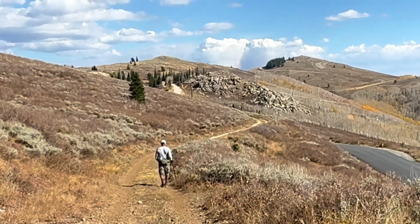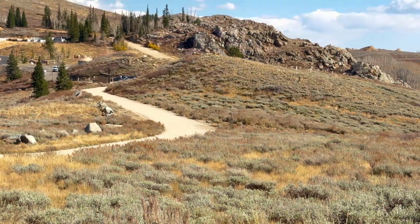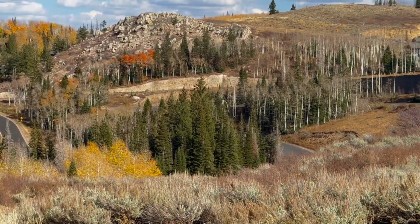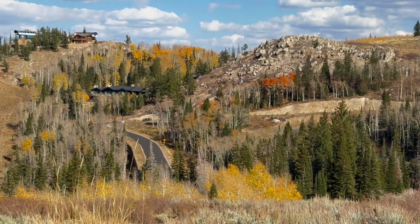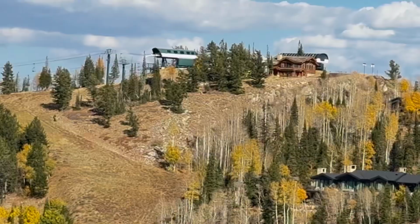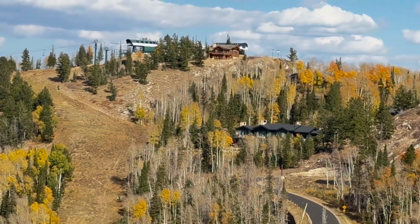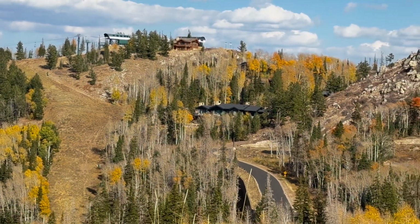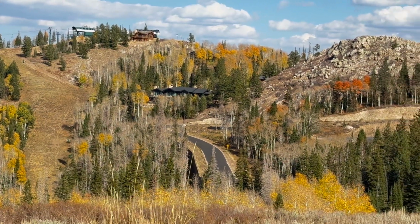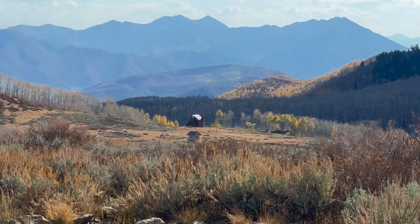We stopped and had a little snack and got some rest, and then decided we wanted to continue and do a second part of the hike. So we decided to walk across the way and hike over to the North Star Ruby lift and get the rest of our miles in. We were probably at about 2.7 miles here, so we decided to finish it off and try to at least get to 4.